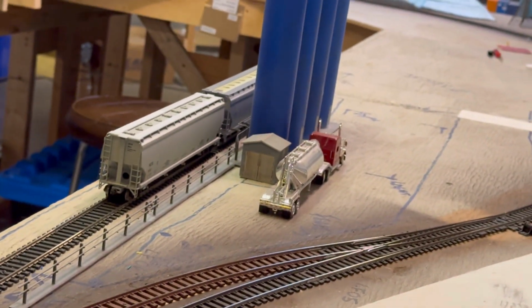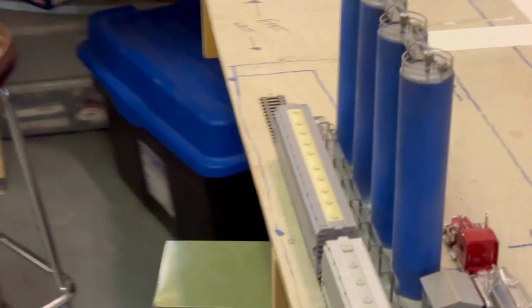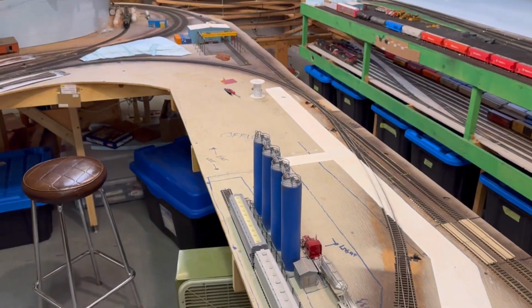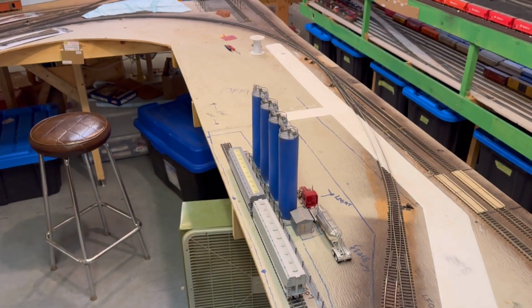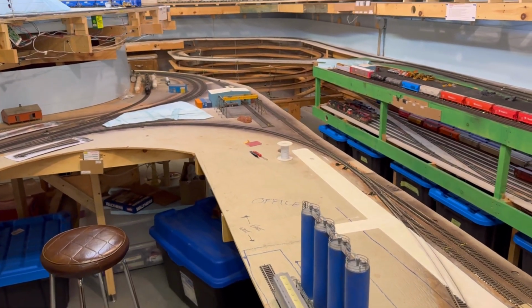I'm not sure how we're gonna incorporate this little plastic scene here, but a welder's kit in a truck and a couple cars, and it doesn't take much to have something happening. So I'm gonna try and squeeze him in here, in this empty void space. So that's that. And now we'll move on to the next thing.